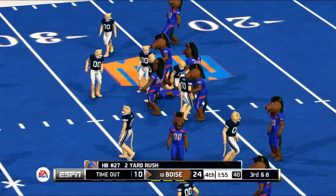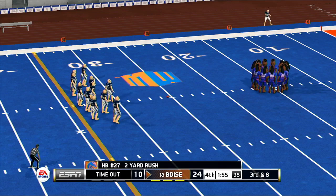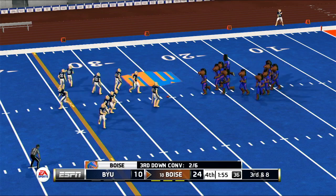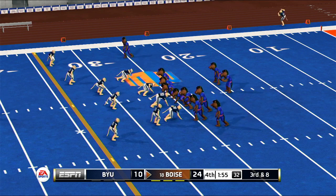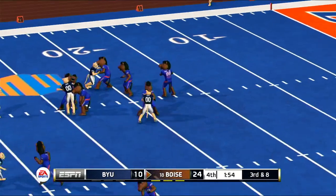He gets out to about the 25-yard line. The running back gets two on the carry. And that was the sophomore linebacker there who was able to get in and make that tackle. Third and eight. Ball on the 25.